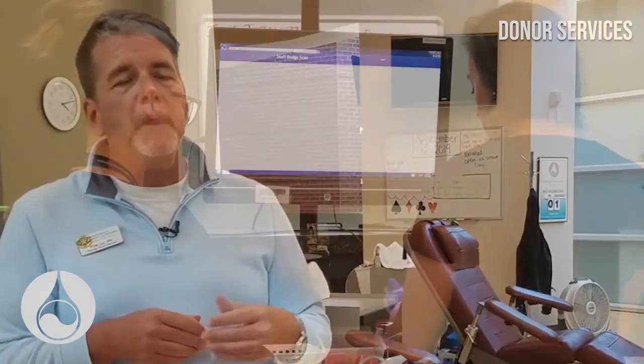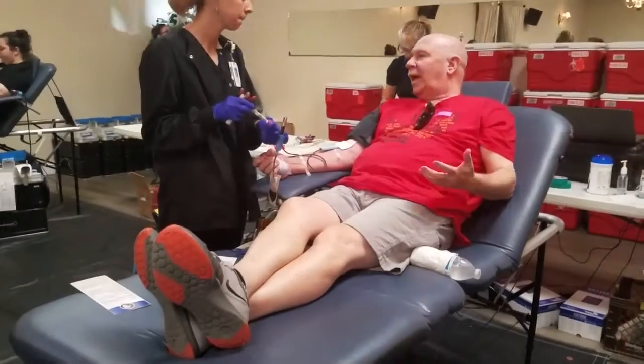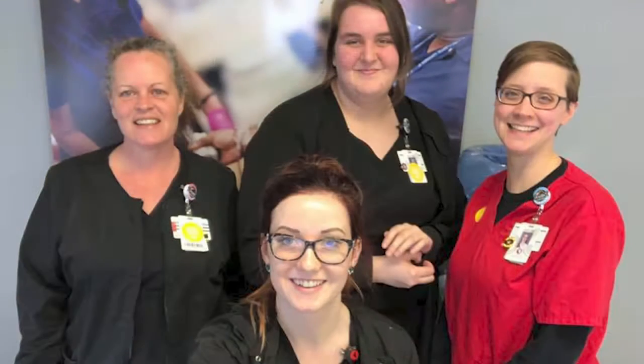There are hundreds of pages of criteria that we use to screen donors. So they have to be able to understand how to use those documents. We also are very specific in how we collect a unit of blood. They are really looking for that experience that's engaging, that they feel good about what they've done, that they understand the impact that they have. And all of those are really the soft skills of the technician who's working to create that fantastic donor experience, to make sure that donor understands what kind of impact they're having on people's lives.